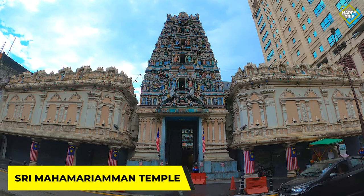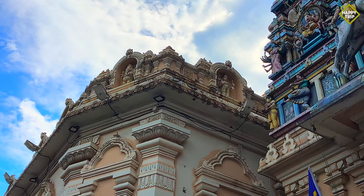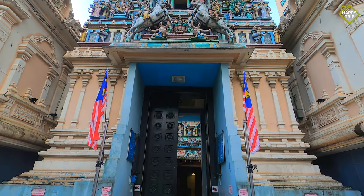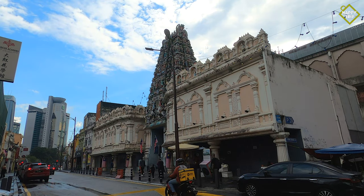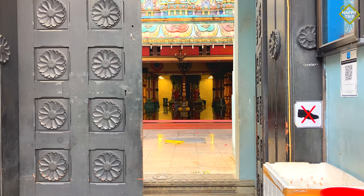Sri Mahamariamman Temple is the oldest Hindu temple in Kuala Lumpur and features intricate architecture. Please bear in mind that shoes are not allowed inside the temple complex.